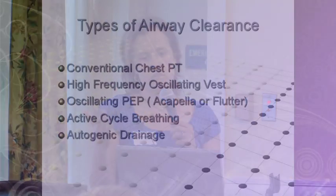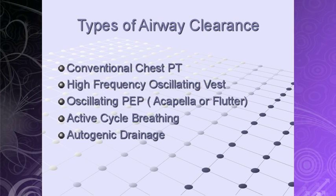So the basic ideas are airway clearance. You have conventional chest PT, high-frequency vest. You have an oscillating positive expiratory pressure, which is your Acapella or your Flutter. And the last 2 are actually breathing exercises that help to move the mucus: active cycle breathing and autogenic drainage. So we're just going to go through those.